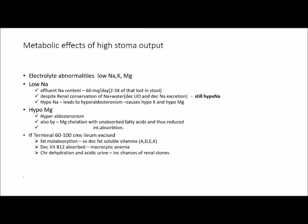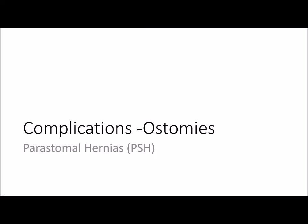If by chance the terminal 50 to 100 centimeters of ileum has been excised, in that case you'll be having major fat malabsorption, and that is going to lead to malabsorption of fat-soluble vitamins. The problem with these vitamins, terminal ileum, we all know, is a major site for vitamin B12 absorption, so macrocytic anemia. Chronic dehydration, acidic urine. Why? Because that is the part from where the water is now being absorbed, right? So that is not being absorbed. So what has happened now? Increased chances of renal stone formation. Increased acidic urine, chronic dehydration, you have increased chances of renal stone. So this is basically, in a nutshell, what is happening metabolically out there, right?